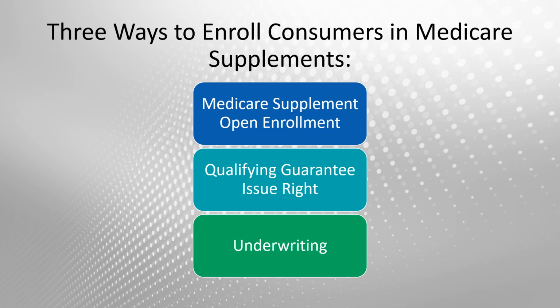Finally, we have underwriting, and this is often forgotten. Clients can change their Medicare supplement anytime throughout the year with underwriting. They can medically qualify with a different carrier for perhaps the same coverage with a lower premium. So you not only get to save them some money, you also get to pick up a client. And the cool thing about this is most states pay full comp on all underwritten products because they know they are getting a healthy member.